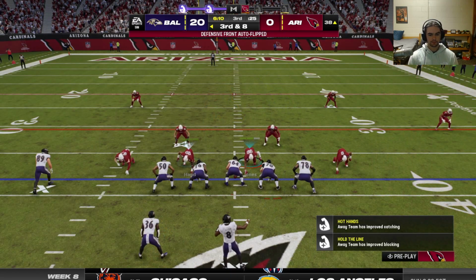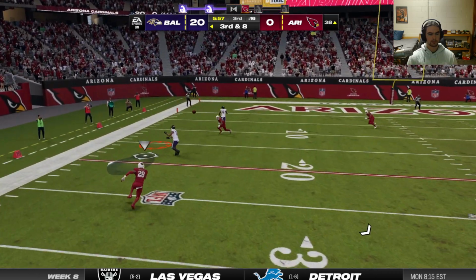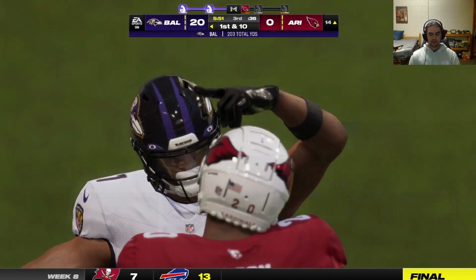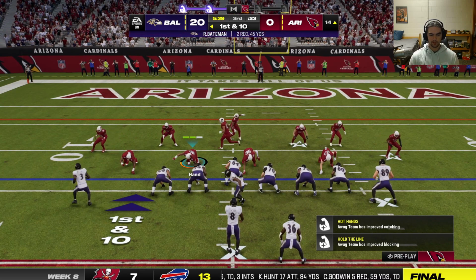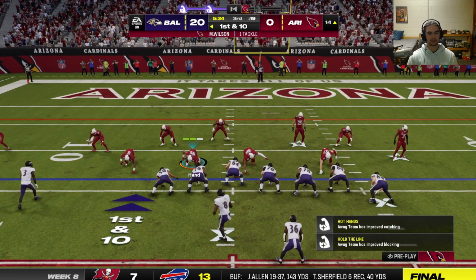3rd and 8. Lamar on the run. And he hits a man. I think that's Bateman. Yeah. Goes down within Cardinal territory, inside the red zone. First down and 10. This game is getting out of hand.